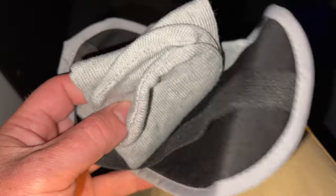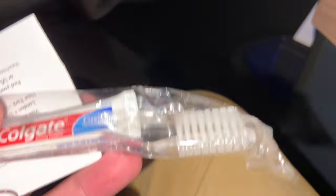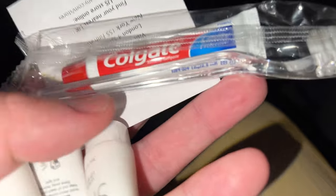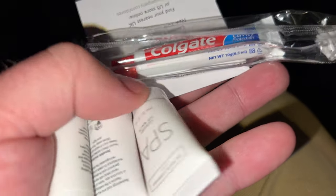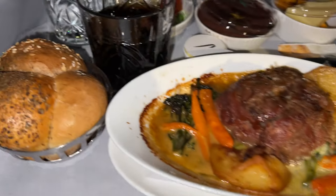All right, the White Company. Let's open it. Well, it's kind of hard to open with one hand, but needless to say, you get some socks, something to go over your eyes, cool, as well as toothbrush, toothpaste, and some lip balm.